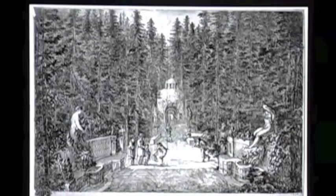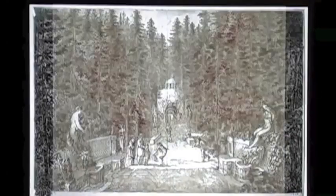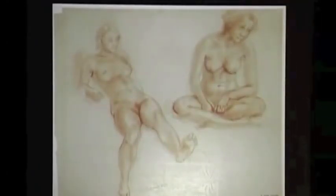I've mentioned our fabulous Della Bella collection, and this is also from that series about a villa in Florence from the 1640s. As well as Reginald Marsh. Here's a Conte crayon drawing he did in the 1930s, two figure studies.